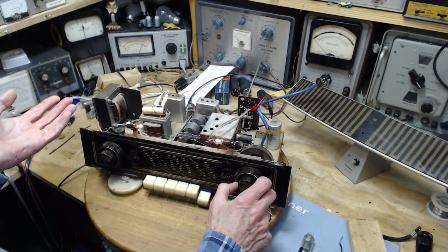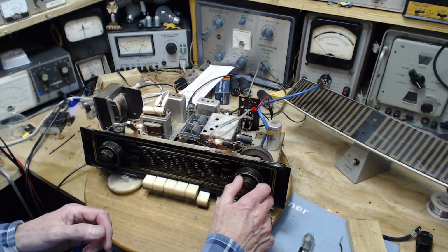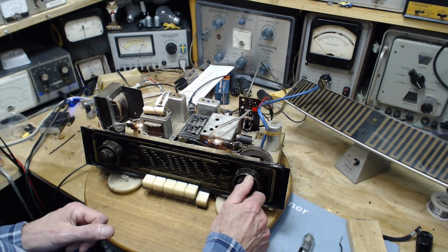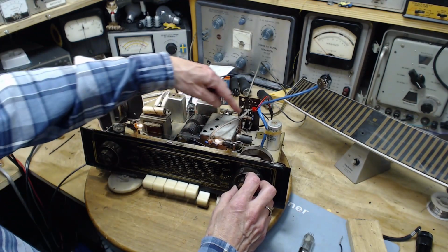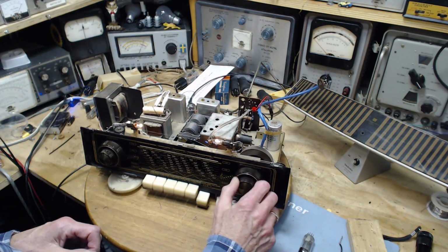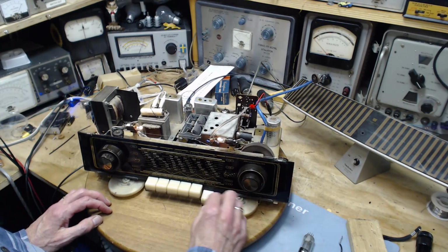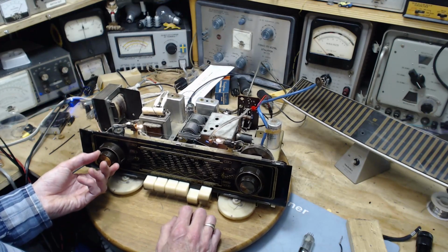So possibilities now: components, a bad capacitor somewhere. That would be a good deal if that's all it is. Or it's alignment, and all these little alignment things have to be fiddled with very carefully. Not fiddled with, but worked on very carefully. I think that's it for today. Let's just go right down here.